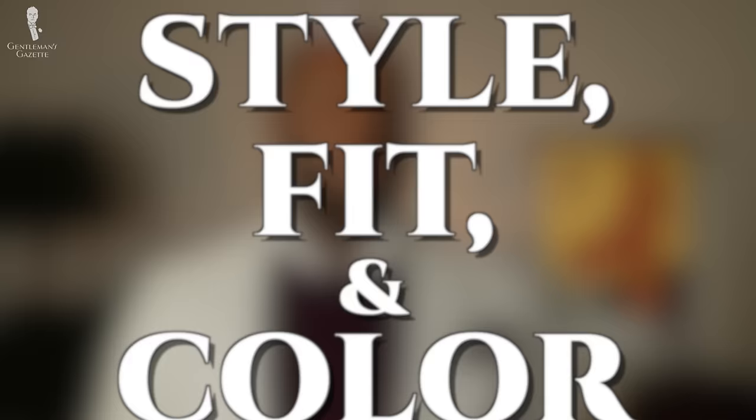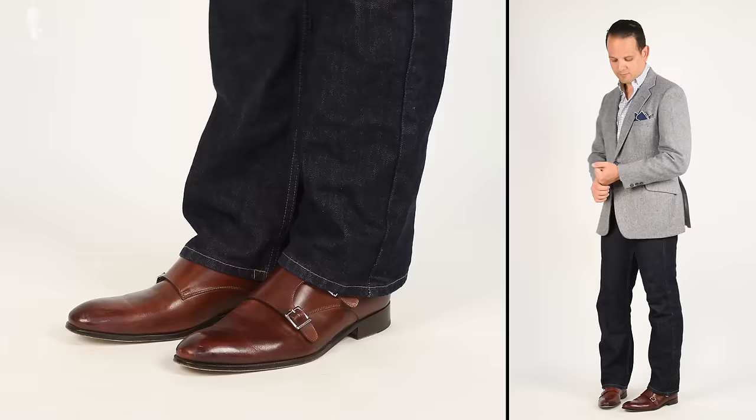There are a few key things to look out for to make sure that your end result looks clean cut and effortless. Now let's first examine style, fit, and color, and the correct and incorrect aspects of these categories. First, let's start out with correct style.